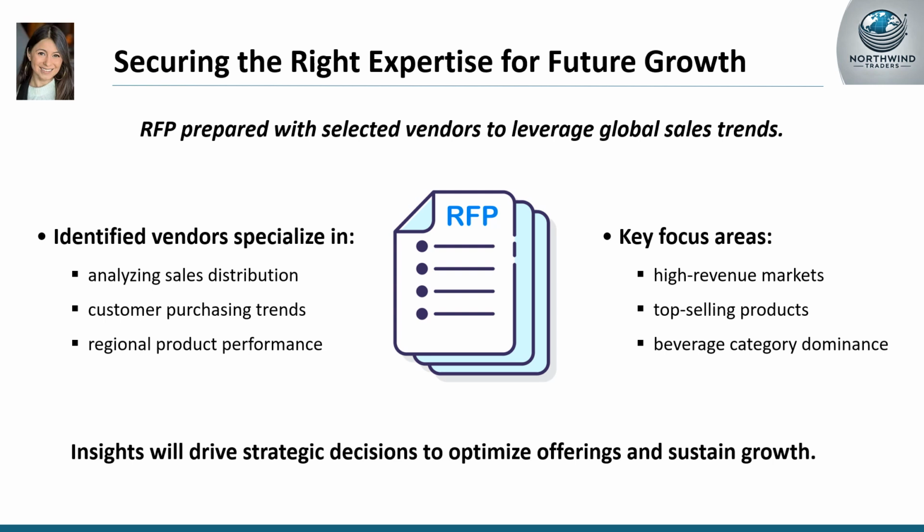By diving into high revenue markets, top selling products, and the dominance of the beverage category, we'll gain insights needed to refine our approach. Ultimately, this effort is about making smarter, data-driven decisions to optimize our offerings and sustain long-term growth. With the right partners in place, we'll be equipped to turn insights into action and drive continued success.